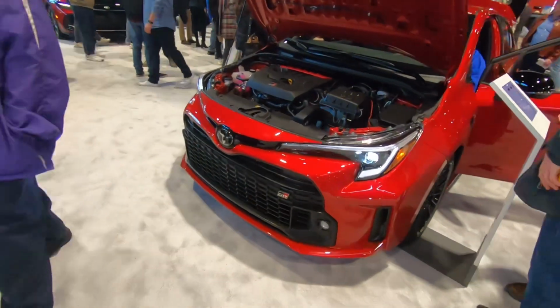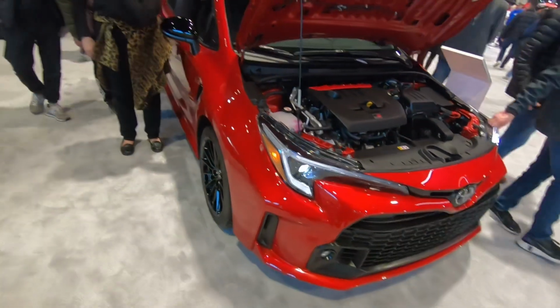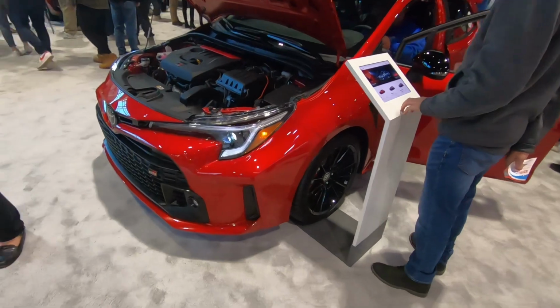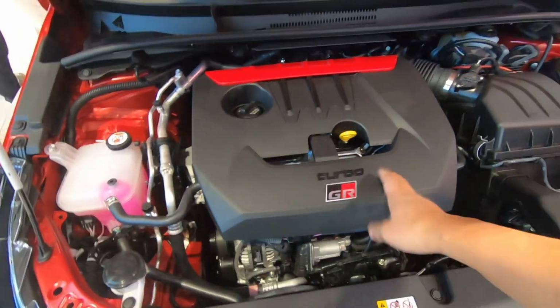All right, we get the first GR in the Toyota booth for the 2023 Chicago Auto Show. First GR on display. GR. Three-cylinder turbo.